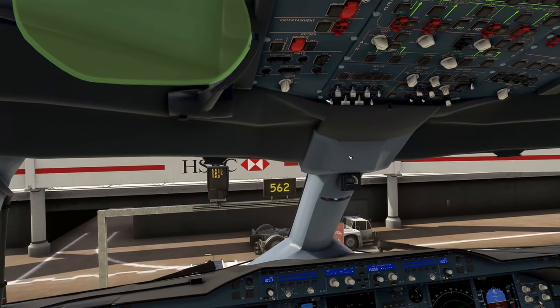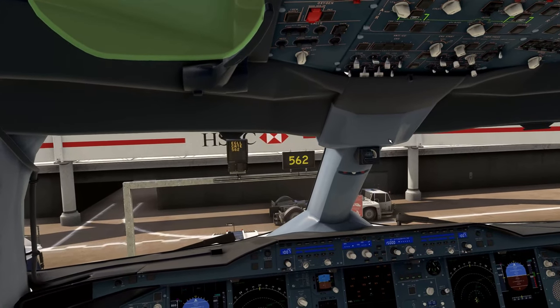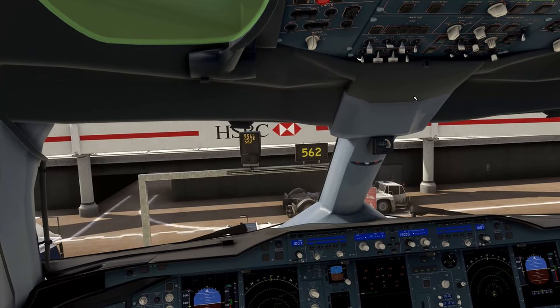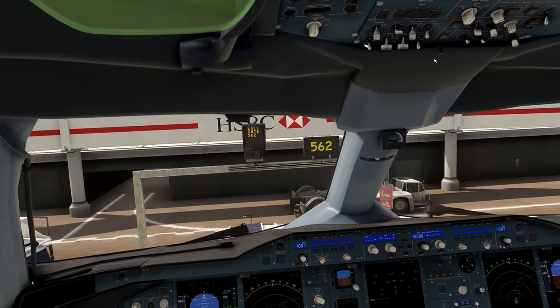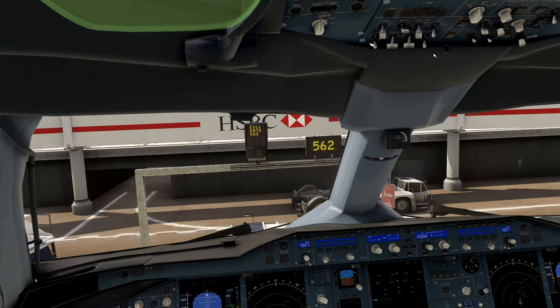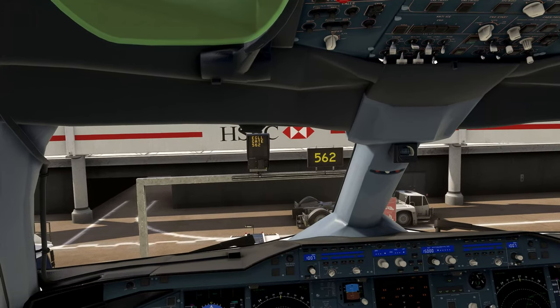Aligned with Tango Taxiway to give the guys a bit more room to maneuver around us. Blenheim, good morning, KLM 73 Juliet, Alpha 72, we are ready. Good morning, KLM 73 Juliet, expect to weather 18,000 on the ground from 1.709, goodbye.